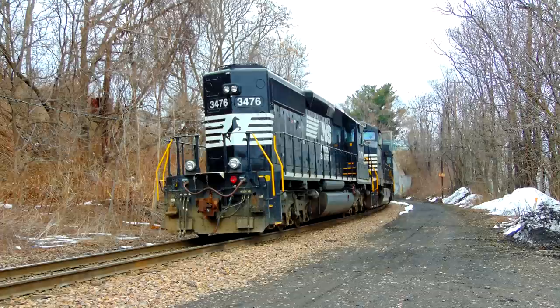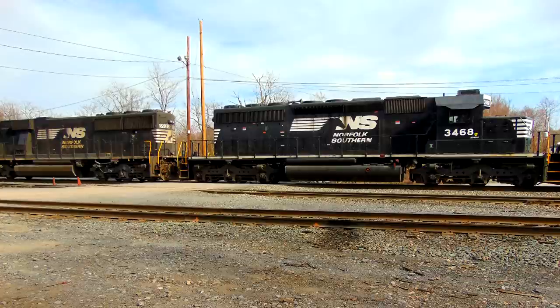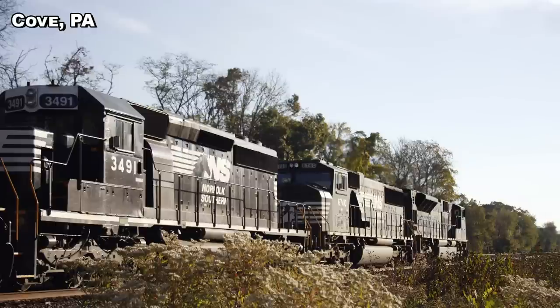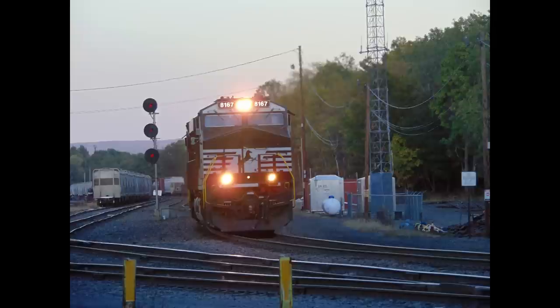There's a group of 24 units that were acquired from National Railway Equipment by NS in 2012 that have black number boards with white lettering instead of the usual white number boards with black lettering that are common to NS locomotives. The units numbered 3468 through 3491 had their number boards replaced by NRE with their new NS numbers prior to being delivered, resulting in the color reversal.